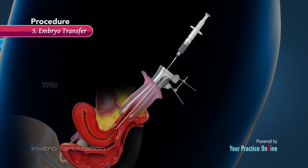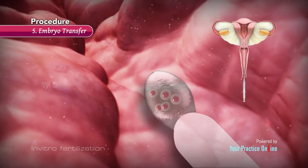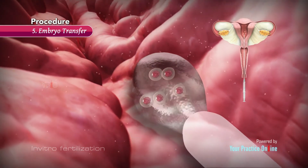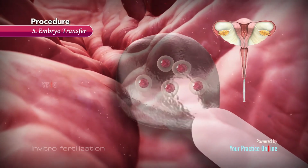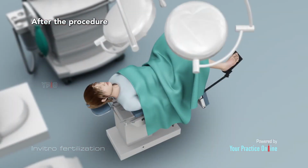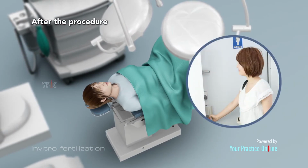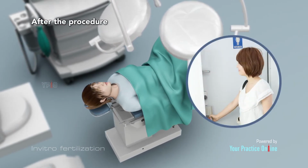Embryo transfer. One or more cultured embryos are transferred into the womb through a thin tube. If an embryo attaches or implants itself in the womb lining, it results in pregnancy. Embryo transfer is carried out under a full bladder. You will be able to empty your bladder once the procedure is completed.